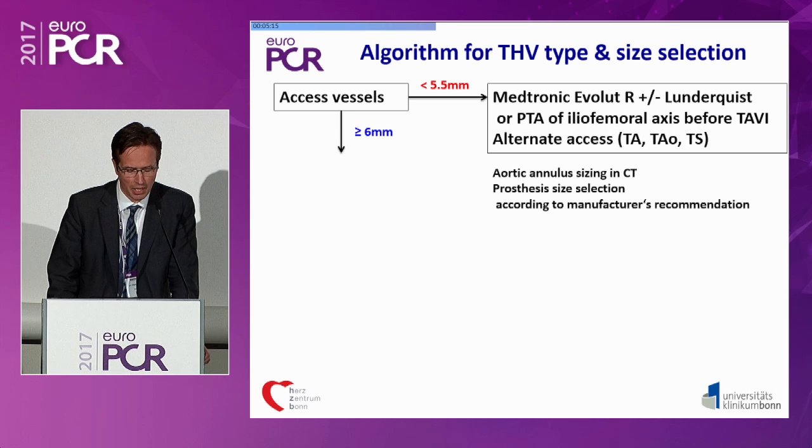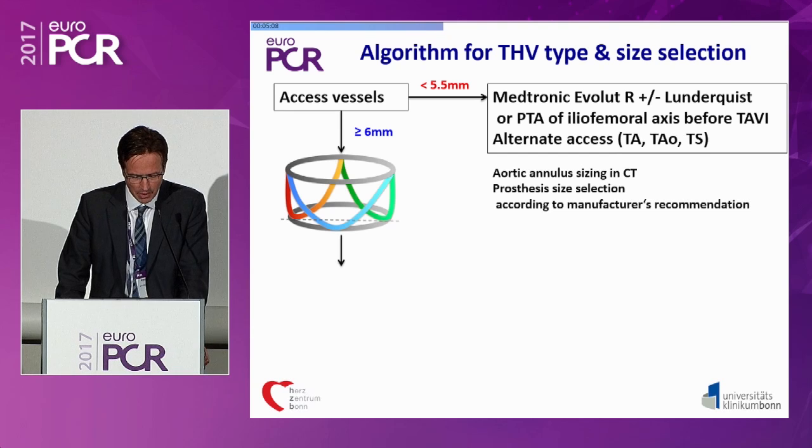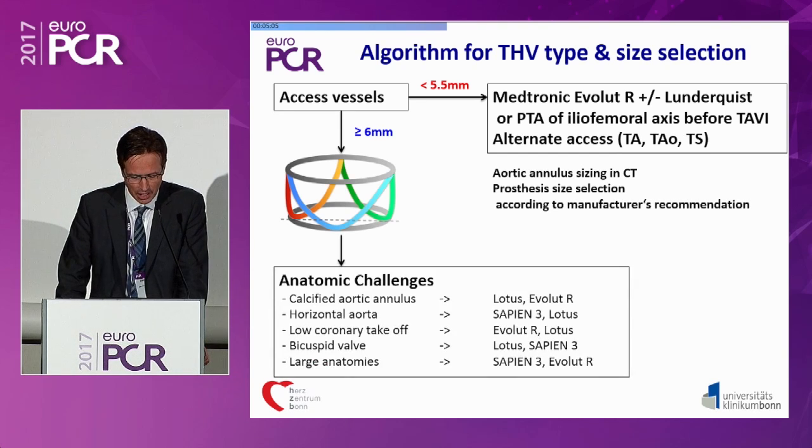Aortic annulus sizing was done by the CT criteria we all know and according to the manufacturer's recommendations. But as we have learned from the previous talks, there are some anatomic challenges which might be better addressed by a specific device. And we thought that, for example, in calcified aortic annuli, the LOTUS or the Evolut R would be the preferred choice. Horizontal aorta, I think Didier has nicely presented that already. Lotus or SAPIEN 3. Low coronary takeoff, in these cases, you should definitely use a repositionable device such as the Evolut R or Lotus. Bicuspid valves, I think the Lotus valve has been the most perfect valve for these cases. SAPIEN 3 is the only one available in these times.